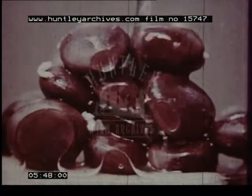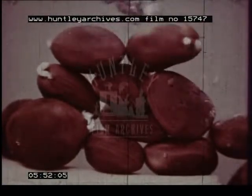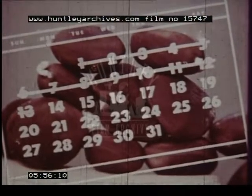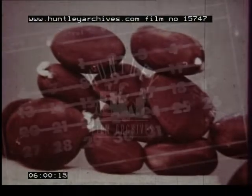Some seeds, like these coffee beans, have very hard seed coats. They can be soaked for many weeks without any apparent effect. For germination to begin, water must somehow get through the hard seed coat.